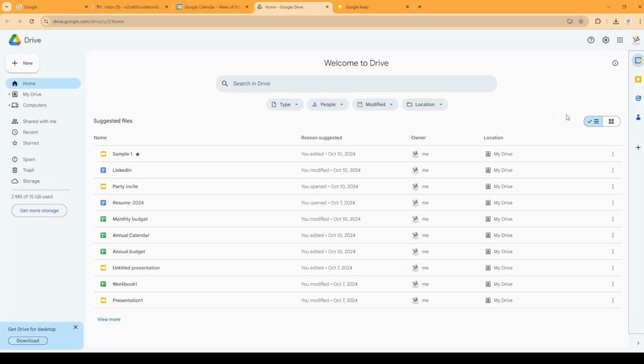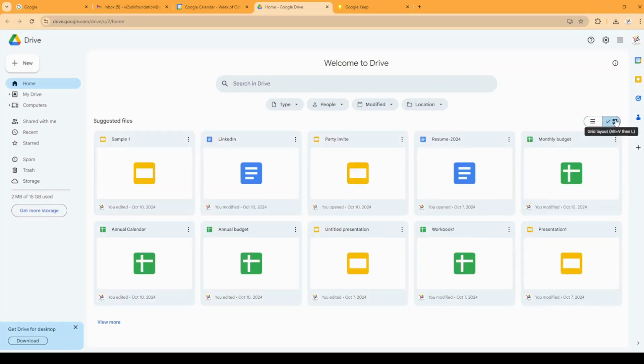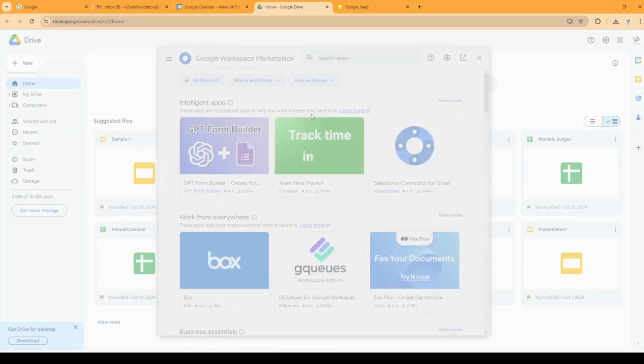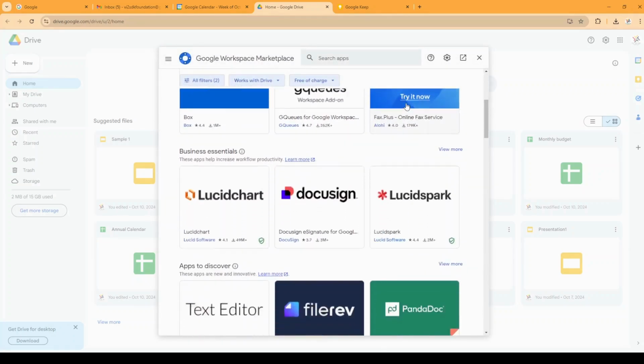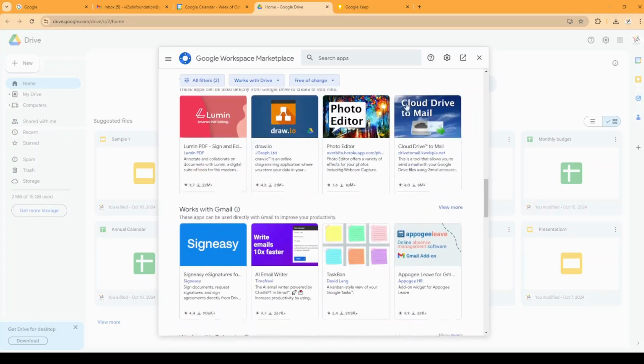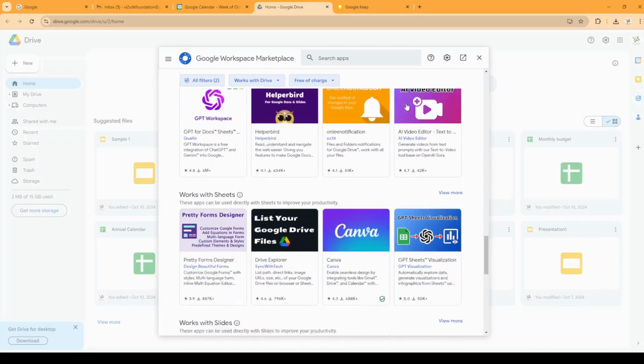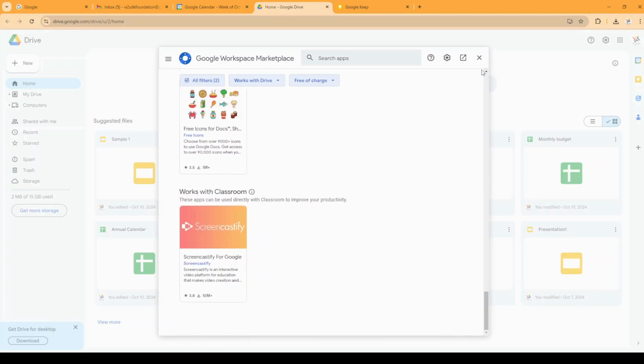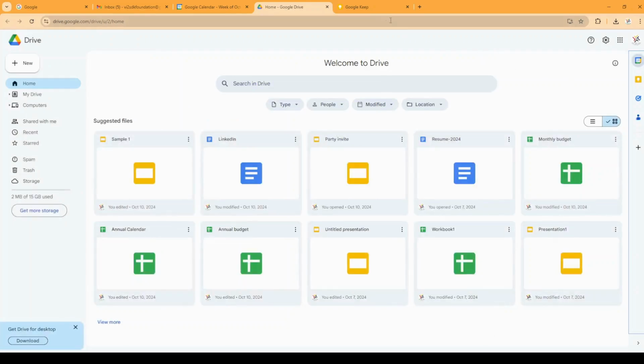Google Drive is cloud storage for your files, and document collaboration makes it easy. You can view them in a list or in a grid view. Also, you still have that sidebar, and if you are not interested in the regular collaboration tools, you can dive into Google Workspace Marketplace, where you should be able to search for free or paid applications for your improved collaboration and productivity. There are quite a lot of applications out there, and obviously this is evolving, so there are going to be more applications, especially AI applications for productivity.